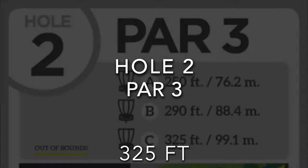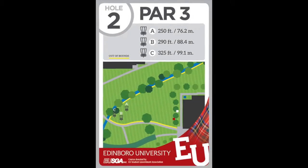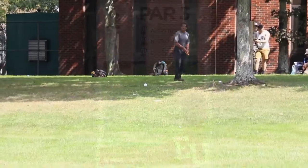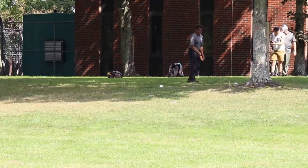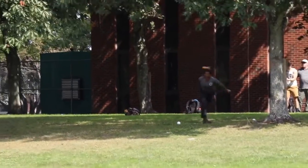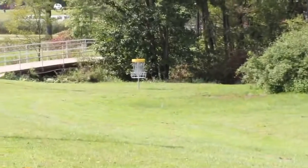Hole two is fairly straightforward. It's shot downhill, right next to the library here. But notice it narrows down to a point as the out of bounds on the right and left come to a point right around the basket. So there's OB in the circle, I think, in the current pin position. Oh yeah, in this long position, the OB is maybe 15 feet from the basket on the right.